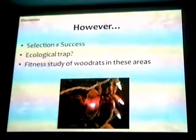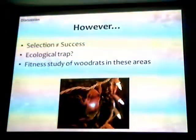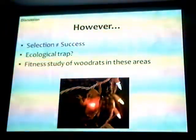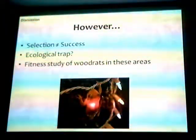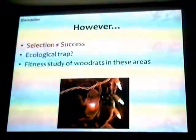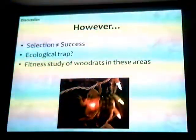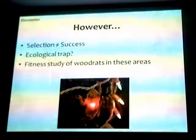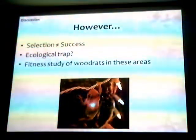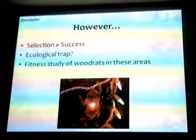So there is a vague potential that the areas that they are attracted to could be ecological traps. They might say, oh, this looks good, but it might be in an area that otherwise doesn't support them very well. So if I were to suggest a next step to this, I would say try to look at the fitness of these wood rats in these different areas. And that way you would know for sure.